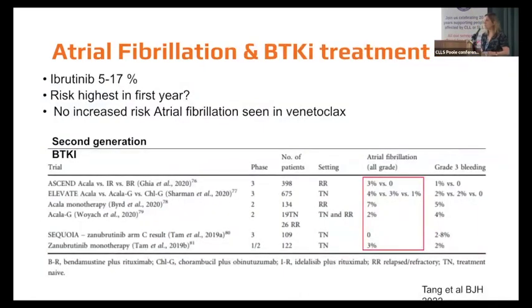So what do we know about being on these drugs, targeted therapy? So BTK inhibitors, again, it's very variable. It depends which papers you read. It's quite variable what the incidence is, but somewhere between 5 to 17% of people on ibrutinib may develop treatment emergent atrial fibrillation. We think the risk is highest in the first year. There's quite good data to show that now.